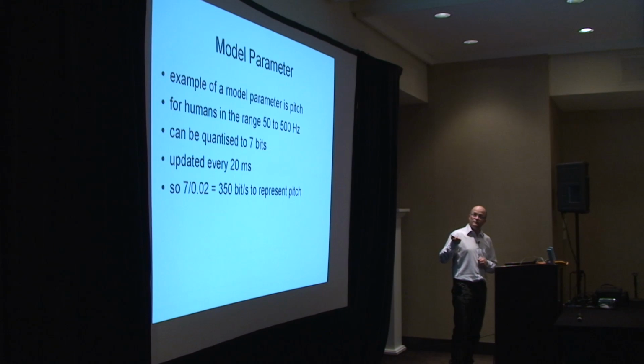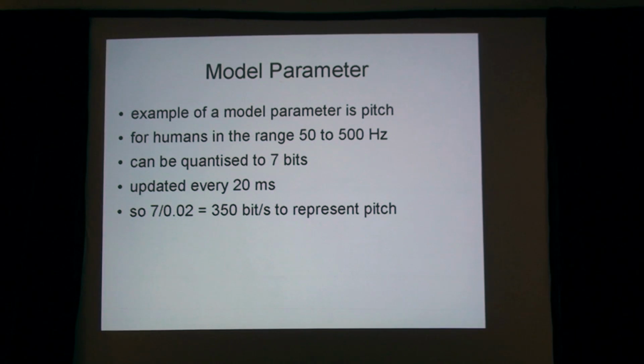So an example of a model parameter is the pitch of the human voice. That tends to range over, say, 50 to 500 hertz. 50 hertz would be your deep male baritone, 500 hertz might be a young child. And as we articulate the sounds, the pitch changes, it goes up and down.